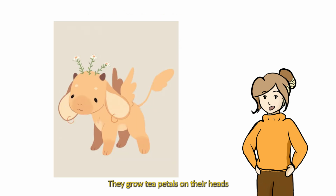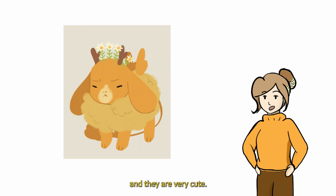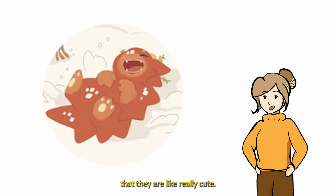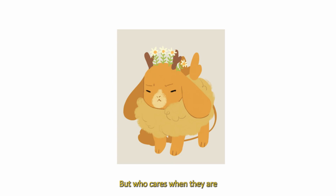They grow tea petals on their heads or backs, they come in all kinds of shapes and colors, and they are very cute. They are rather small in size compared to typical dragons, and in this world they practically exist only as pets. Also, did I mention already that they are really cute? Honestly, I kinda think their cuteness might be their survival strategy, as at the end of this book it is written that they lost all their survival skills and are now completely dependent on their owners. Yet they are still moody creatures and create troubles for their owners. But who cares when they are so damn cute, right? Kinda reminds me of someone.